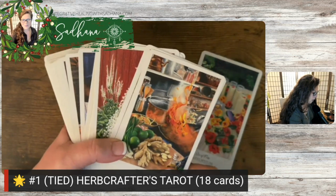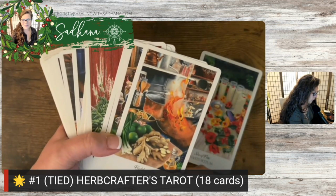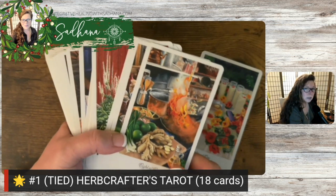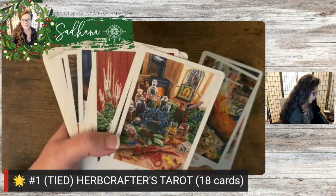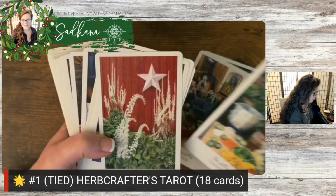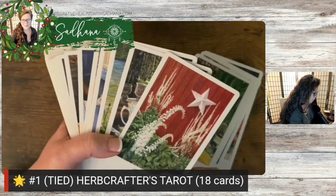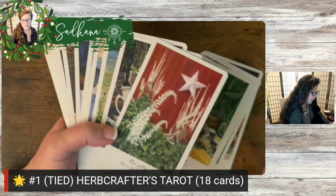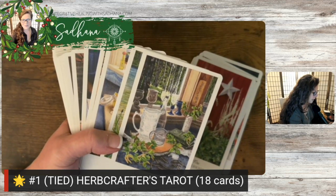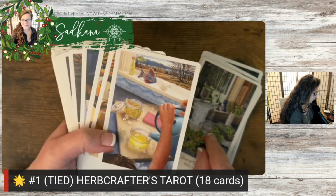There's a lot going on in every card, and you may notice different things different times you work with the deck, and develop a new relationship with a particular element. Learn something. I'm all about learning new things. The deeper we go into certain decks, the more that's going to come through.